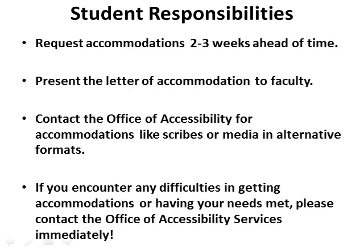It's important for students to know what their responsibilities are. A primary responsibility is to request accommodations 2 to 3 weeks ahead of time. This includes presenting a letter of accommodation to the faculty, and we'll be getting into this later on in the workshop as well. And to contact the Office of Accessibility for accommodations like scribes or media in alternative formats.